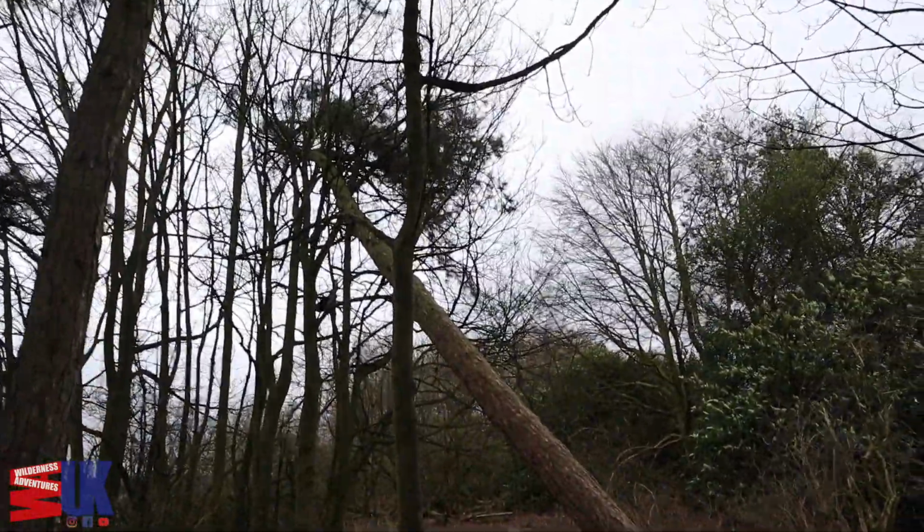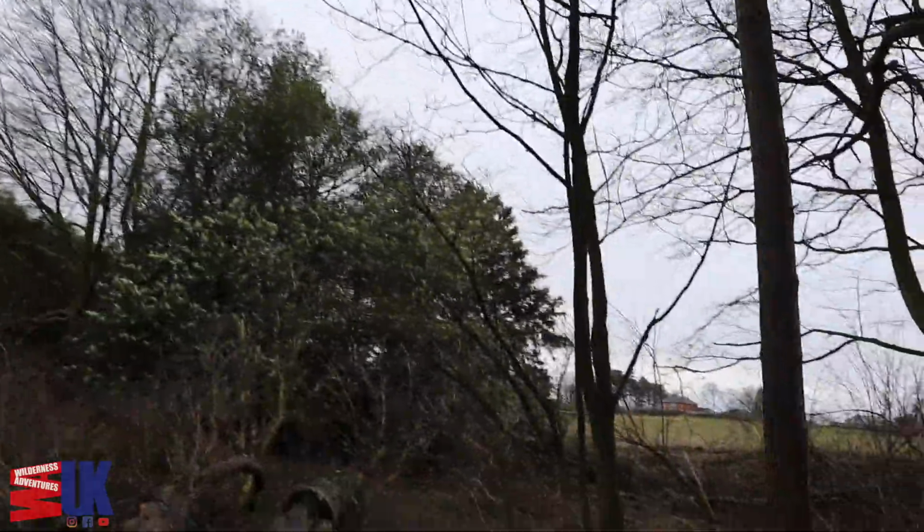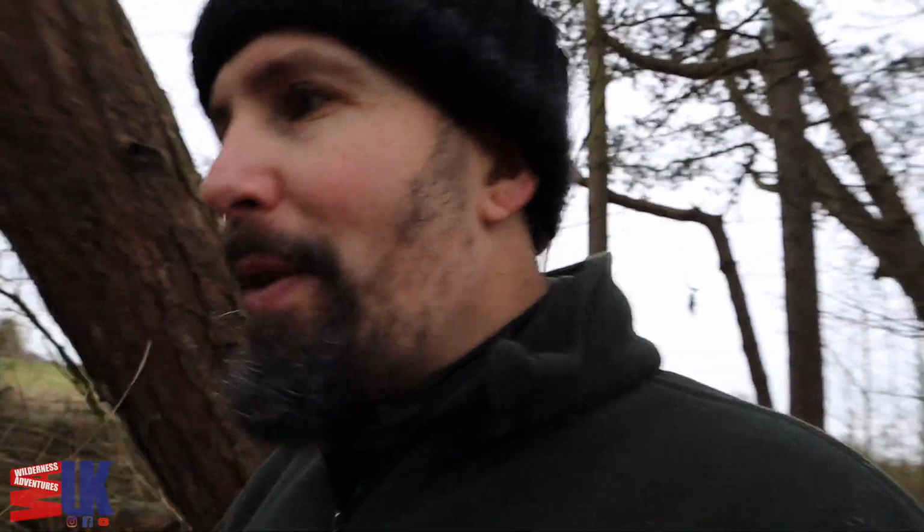Some creaking going on up there. You can probably hear the wind up in the tops of these trees. It really is windy. I've had the week off this week and I've been trying to come out all week to film this, and it's been raining all week, as you would expect, because I've had a week off. So first opportunity I got Saturday.